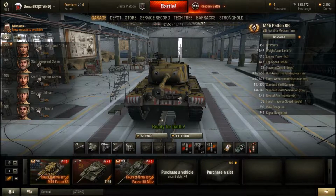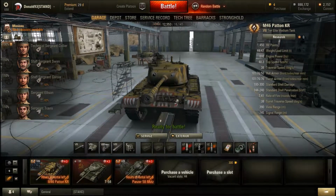Let's get into the review part of the vehicle here. This vehicle, it is a Patton, pretty much. It performs just like the Tier 9 version of the tank, but it is not a fully upgraded one, as it is a premium version of the M46 at Tier 8. As a premium tank, it has all of the advantages and disadvantages of being a premium tank.